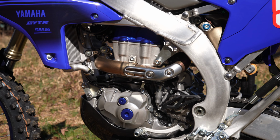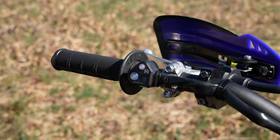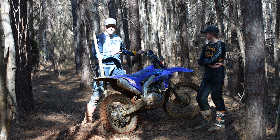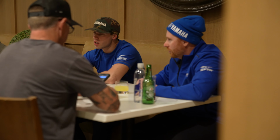So you do come with the map switch up here. It's interesting because when the light is on, hopefully I can show you some clips of this, you're in map 2. When the light is off, you're on map 1. Typically speaking, map 2 is going to be your softer map unless you program that differently through the Yamaha Power Tuner app, which you've got some adjustability there.